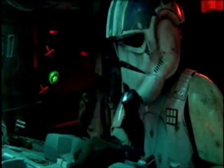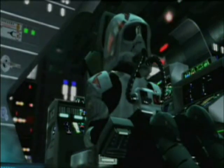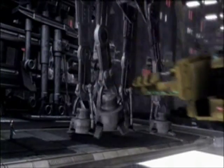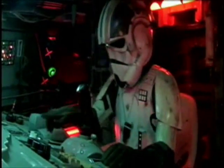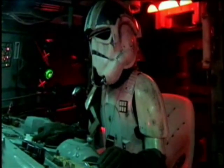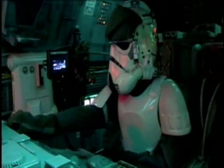Flight Command, Transport 908-18 Zulu has pre-flight checkout and is awaiting authorization to initiate drop sequence. Transport 908-18 Zulu, roger that. Hangar Bay personnel have cleared your ship. You're authorized to initiate drop. Transport 908-18 Zulu, roger that. All right, crew, let's do this clean. Retract loading ramp. Yes, sir, retracting ramp.